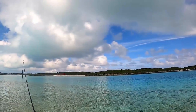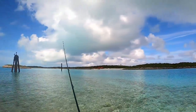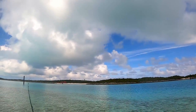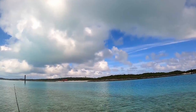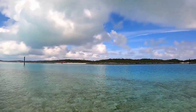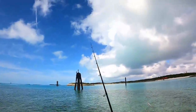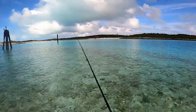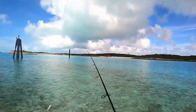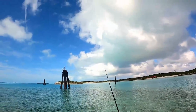Alright, so it seems like all the fish we're catching have been coming onto this rocky, shallow area from the deeper parts. So as long as we keep casting out in the middle here and working a lure right here through the shallows, we should keep catching fish. But it looks like it kind of bends around here where that pole is. So getting a little deep, but oof. We'll see. Let's see if we can keep catching fish.